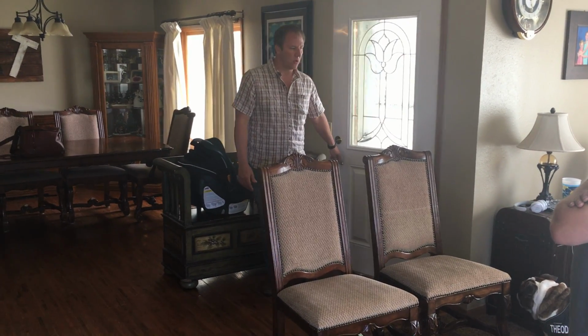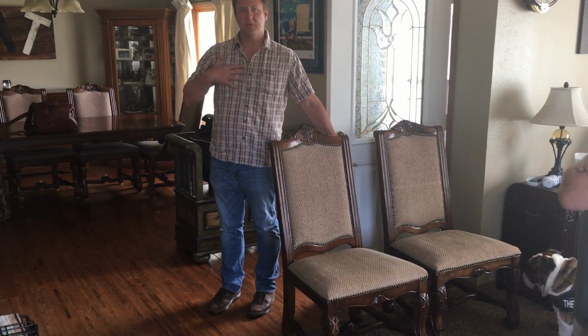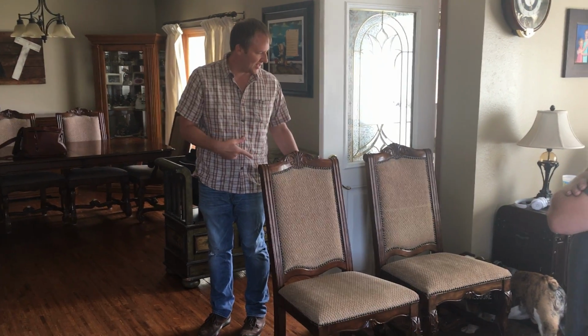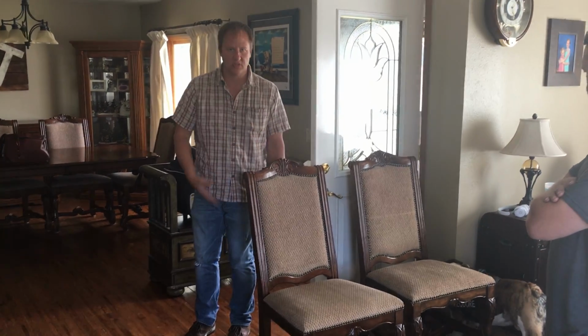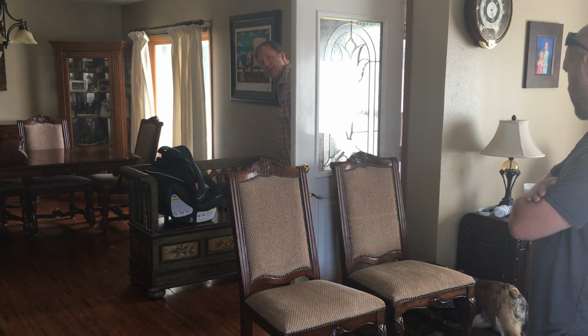Next step is to open the door all the way. I usually step in front of the door. The dog's here. I'm kind of saying that if you want to get to them, you've got to go through me. He's going to try to get through there, but the door provides some protection. So I'm going to step back, and now I'm going to jiggle the deadbolt.